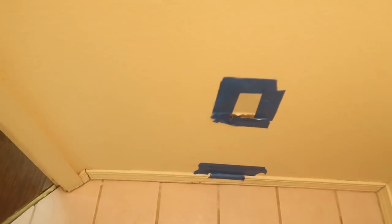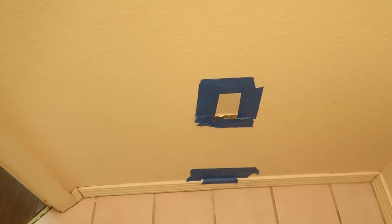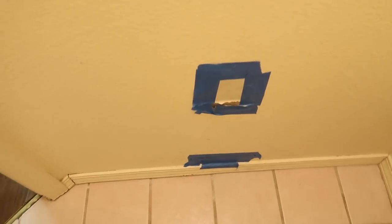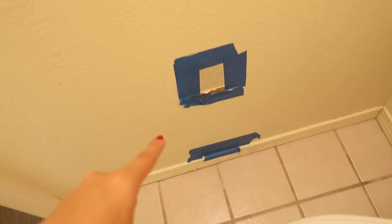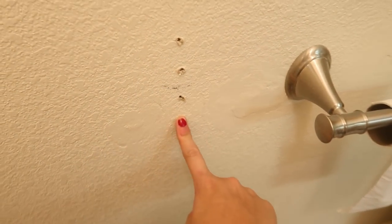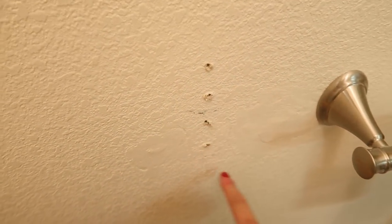This room is literally the worst room in our house because we had a leak from our bathtub that we had to replace. Eric had to go into the wall and fix the leak and everything. It was a big mess. But we have not fixed this hole yet. So here is the hole and there is the hole at the bottom. We moved our toilet paper roll, as you can see right here, so there's a bunch of holes there. And then I actually want to move it to the other side. So we're going to move that.